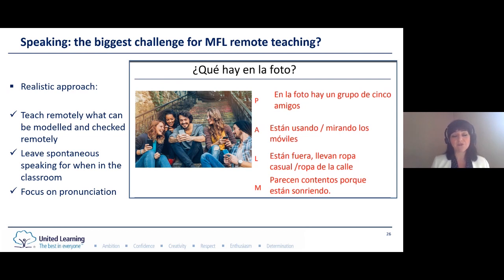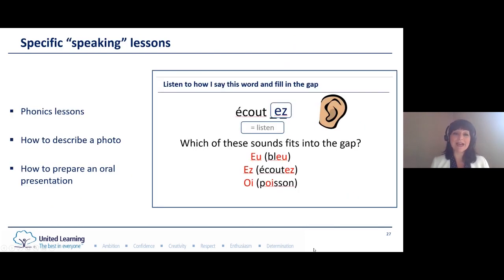And all of them, Key Stage 3 and Key Stage 4, would include moments where the pupils are expected to do some loud repetitions to keep practicing the language, because they will not be having the interaction with other students and with the teacher that they would have in the classroom. Next slide, please.